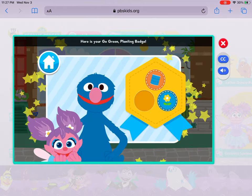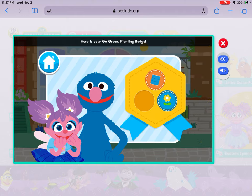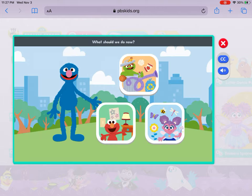You did it! Here is your Go Green planting badge! For helping grow new plants for our garden friends. Wow, you are so good at caring for our planet. What should we do now?